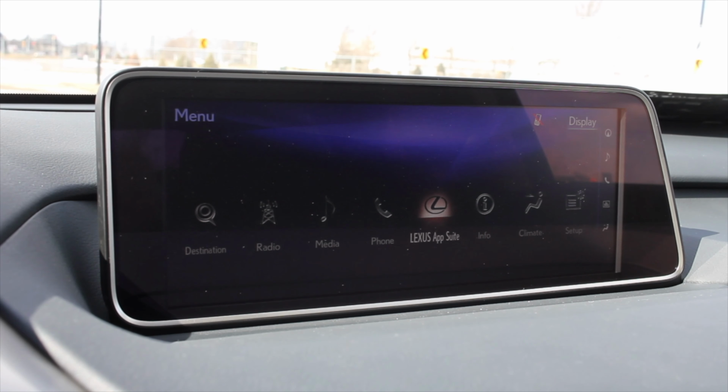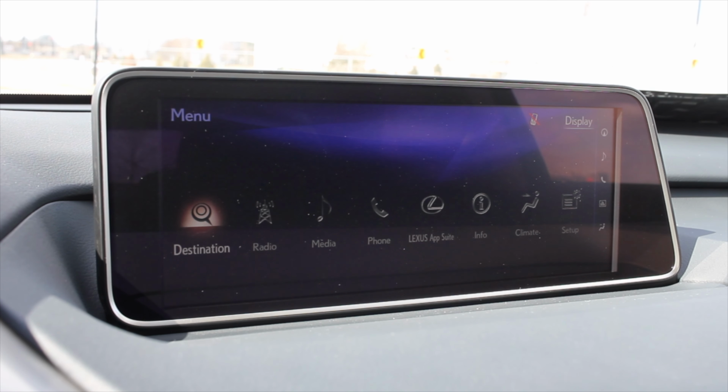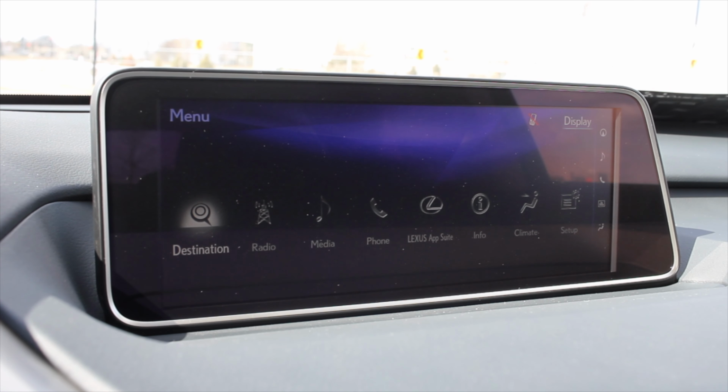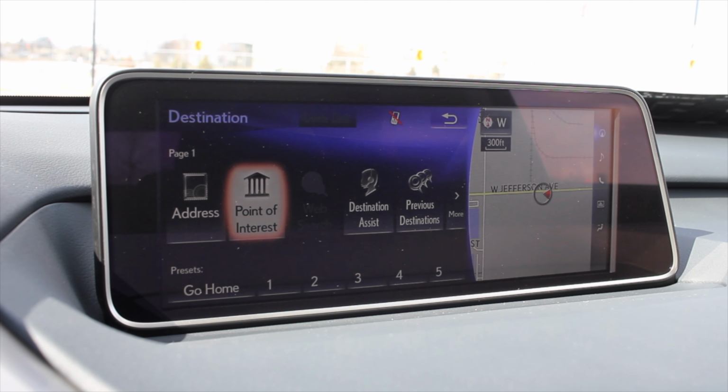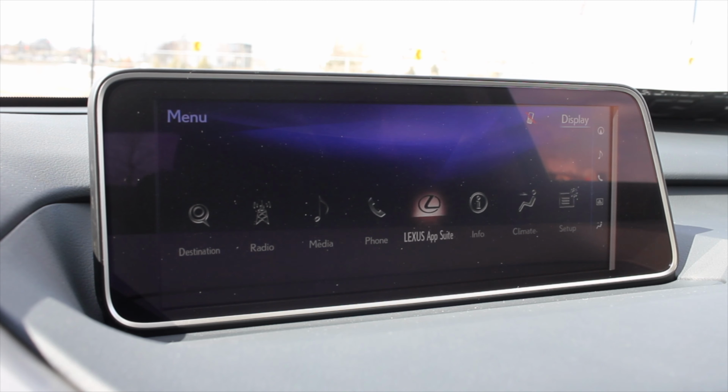In the center, you get a giant screen. I love the size of this screen. I think it looks really nice. It looks sleek. It looks good. It's easy to see. I haven't had any glare issues. It's really, really nice. I'm a big fan of the screen and probably one of the best screens in a modern car.